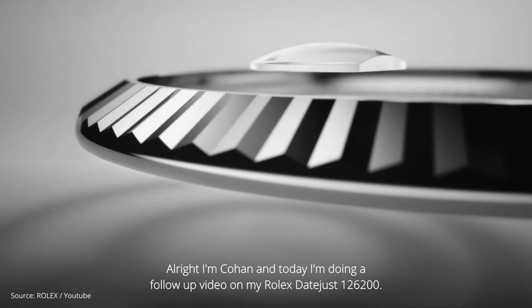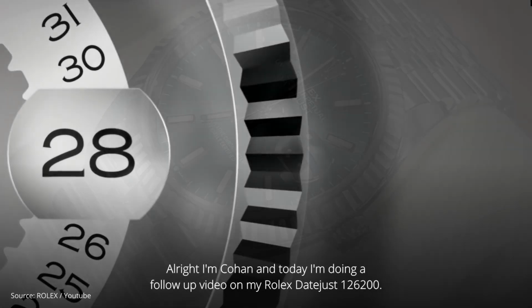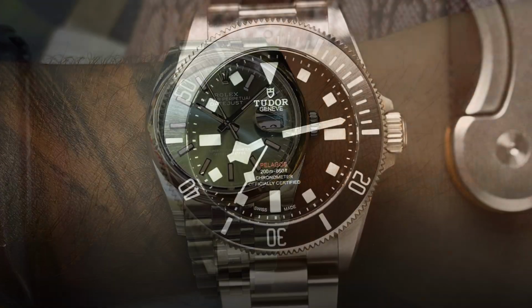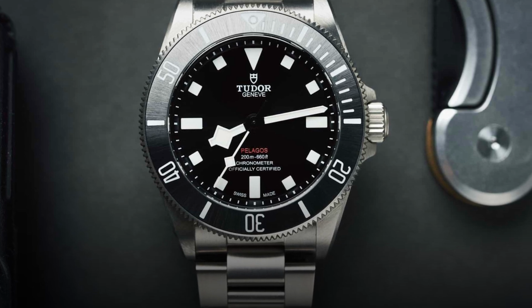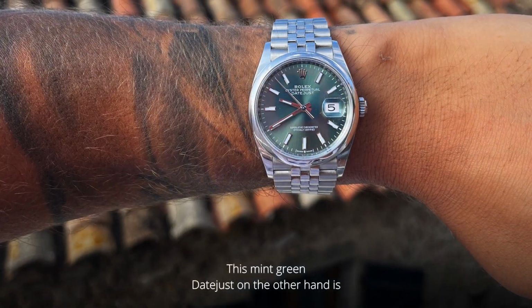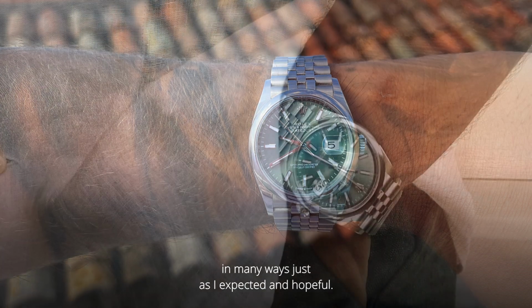Alright, I'm Cohen, and today I'm doing a follow-up video on my Rolex Datejust 126200. I've owned it for 6 months now. Next, I'll do a 1-year status on my Pelagos 39. I keep changing my mind on that watch. This mint green Datejust, on the other hand, is in many ways just as I expected and hoped for.